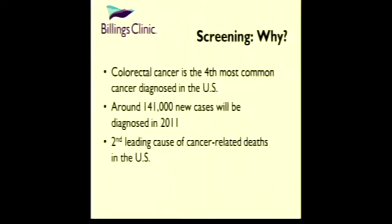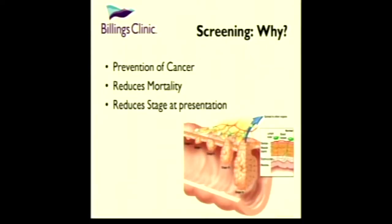So, again, it's the fourth most common diagnosed cancer, with about 141,000 new cases in the United States in 2011, and the second leading cause of cancer-related deaths in the U.S. So, screening, why? We want to prevent cancer if we can. We want to reduce the number of people that have cancer, that die from colon cancer, and the way to do that is to reduce the stage of presentation.